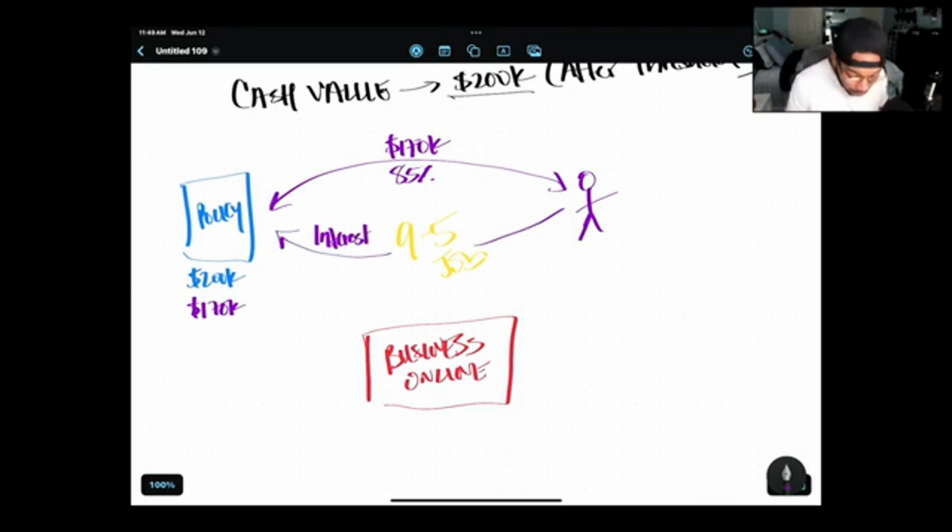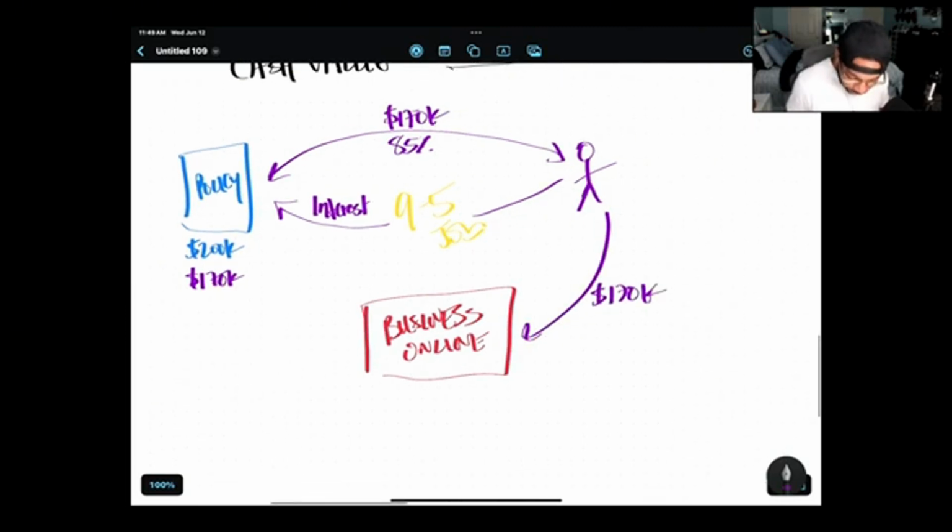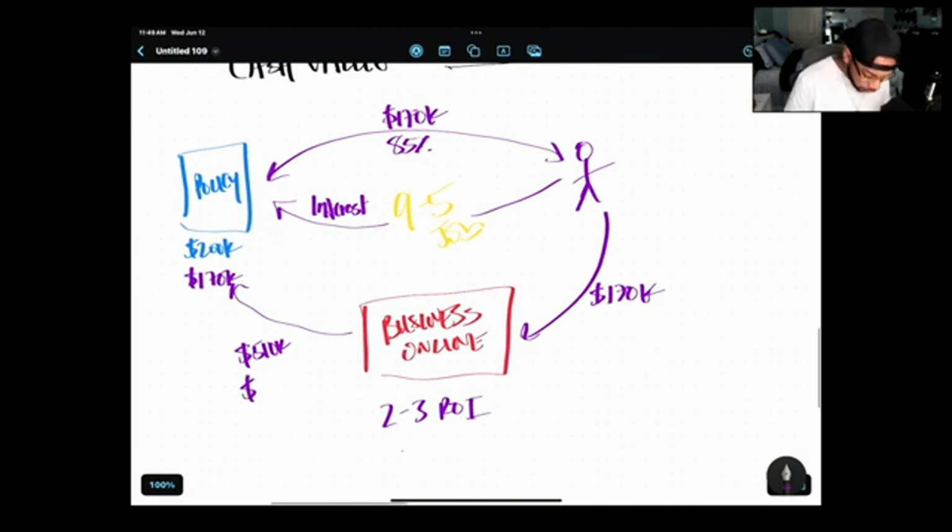Now let's say that I borrowed 170K. That 170K I'm going to then put into the business venture. From that 170K, my goal always is to at least have a 2 to 3x ROI, return on my investment. So 170K times 3 is $510,000, that I just made. Now, mind you, I'm only going to put back the 170K into the policy. So if that's $510,000 that I invested, that leaves me with 340K positive.